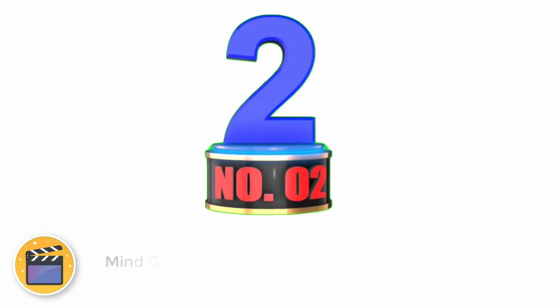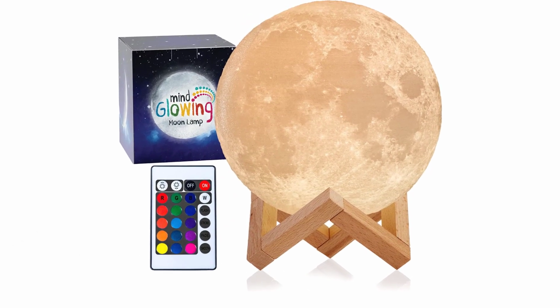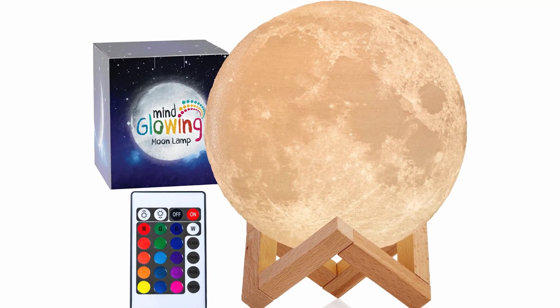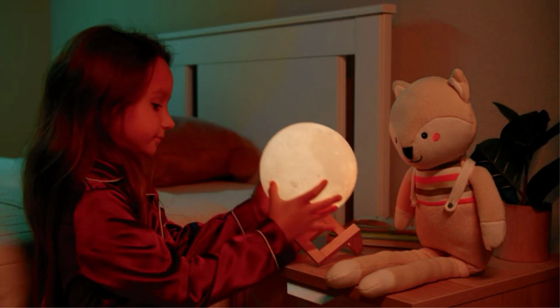Number 2. Mind-Glowing Moon Lamp. Mind-Glowing is also a very popular brand that designed various kinds of attractive light bulbs and lamps. The following option from Mind-Glowing is definitely worth checking out. We are offering one more highly affordable option from our picks. This moon lamp is also a basic lamp made by Mind-Glowing.